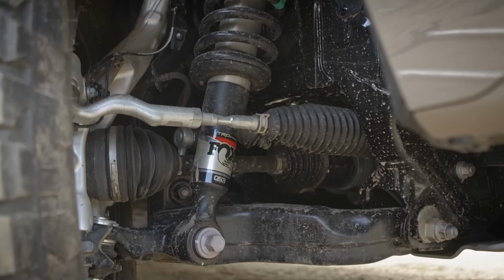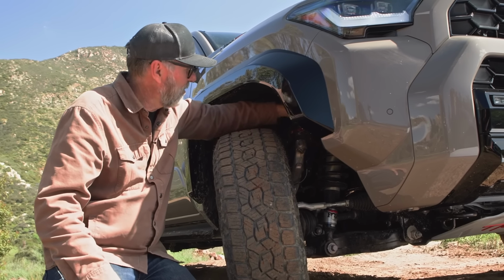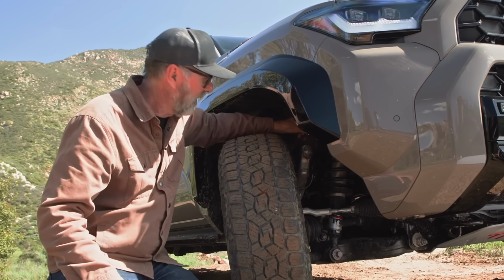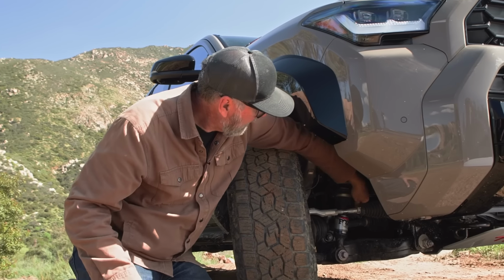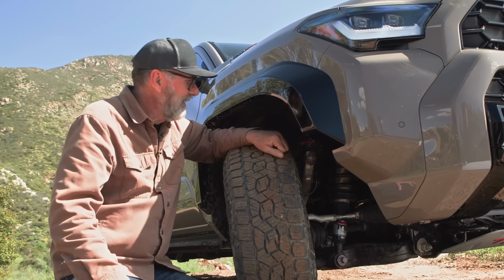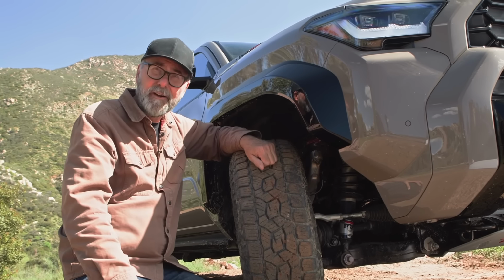So the TRD Pro's suspension is different from the Trailhunter's. Now, it's not just the color of the forged aluminum upper arm, which is red here and has TRD on it, which people love. It's also got Fox shocks instead of the old man emus, and these have clickers to adjust compression manually. These are Fox QS3 shocks. And I believe the rears have remote reservoirs. No room for that up front here.